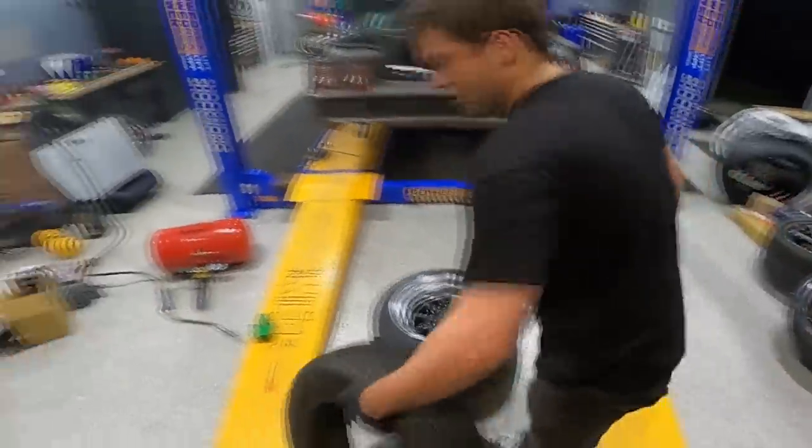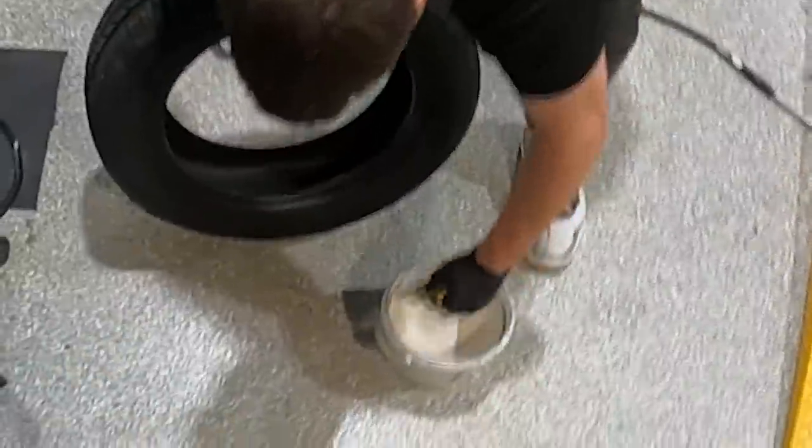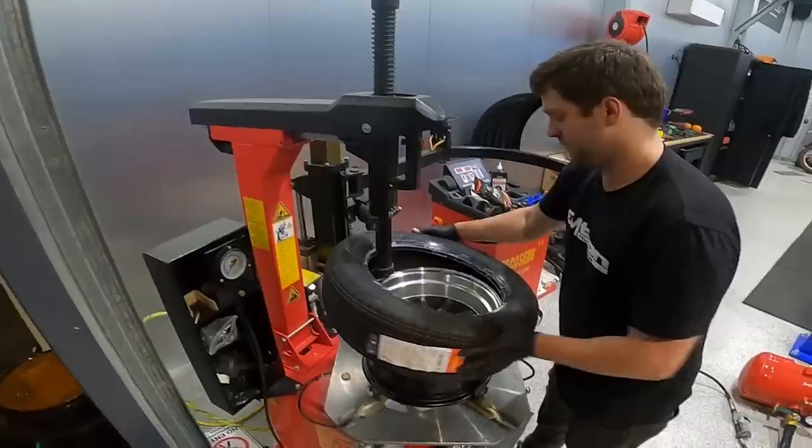Got the old road shines. Road shines, 185/60. But this is what I drove at Calder.